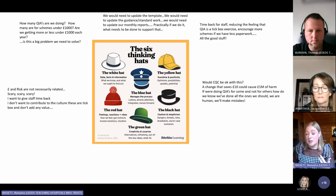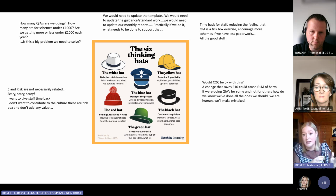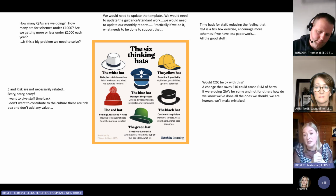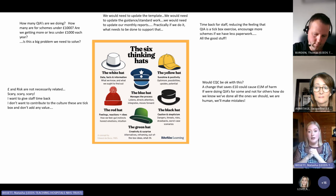So we put a red hat on next, which was pretty easy to define after doing our sunshine yellow and our black hat. So what are your gut feelings about this? And a lot of that was clouded by that black hat that we just put on, and our gut instinct really was that the amount of money that you save does not actually correlate to the amount of risk and the impact to patient safety and quality. It was a bit scary. There was a lot of, the more that I think about this, the more that I don't want to do it. I don't want to say yes to it.